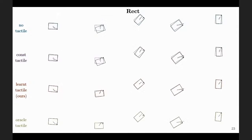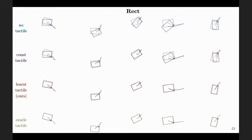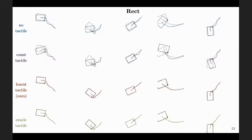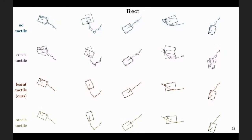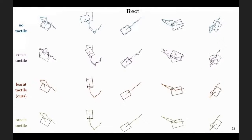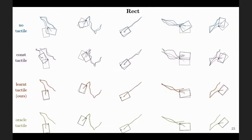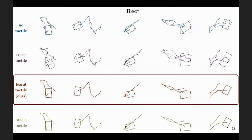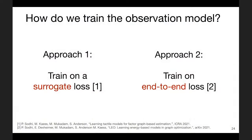We show more evaluations on different trials with the rectangular object and some other object shapes. And we see that the learning-based observation model in the factor graph is able to reliably track the object over time as opposed to just using binary contact information. For more details, this is in the ICRA paper that I have referred to below.